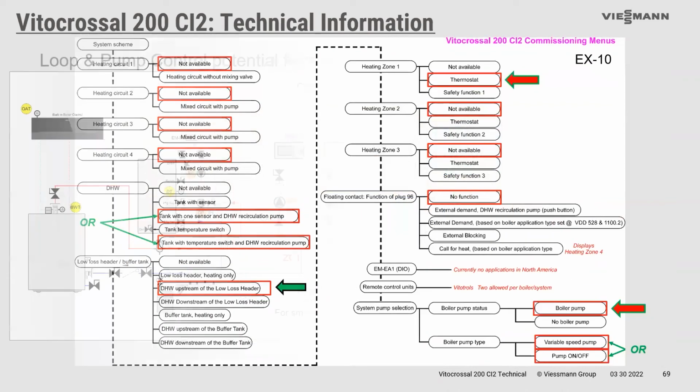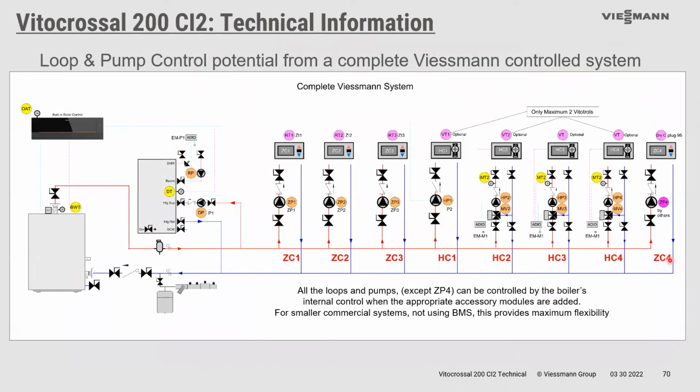There we go. If I say it's a call for heat, it shows up on the control of zone circuit 4 or heating zone 4. So everything you see here, with the exception of this pump, can be controlled by the boiler. Now, this might be a snowmelt system or something like that. It's going to have its own pump, its own heat exchanger, and so on. And we don't really need a pump for this.